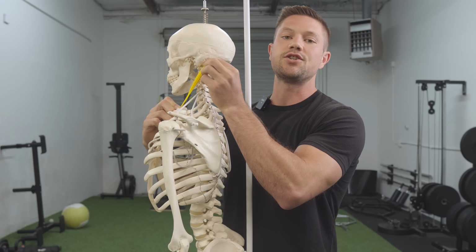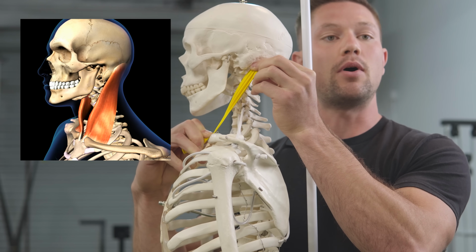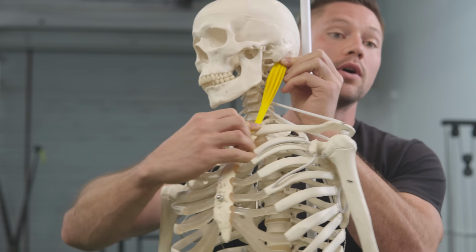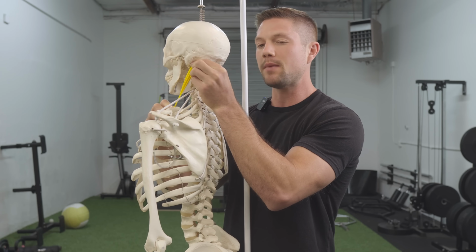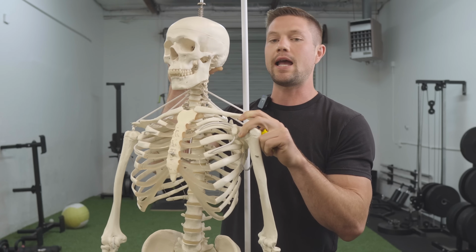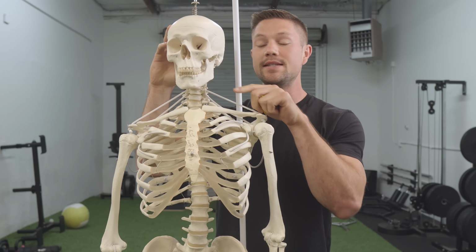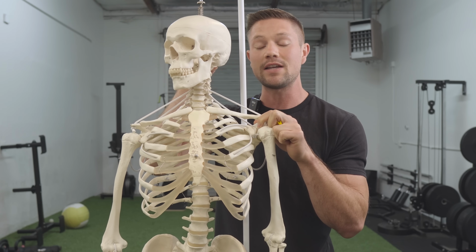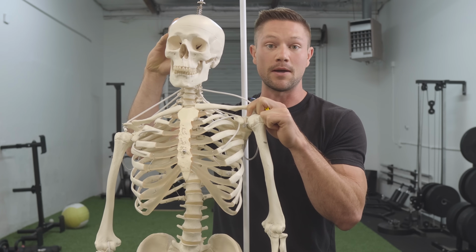The SCM muscle attaches on the side of your skull right here, and it runs down and attaches on parts of what we call your sternum bone and also clavicle, or your collarbone, like so. So this muscle has the function of two main things primarily. First, when it contracts, it can tilt your head to the same side like that. But also it can rotate your head to the opposite side. So it can rotate my head to the right if my left SCM muscle contracts. Also, it can side bend my head to the left if my left SCM muscle contracts.